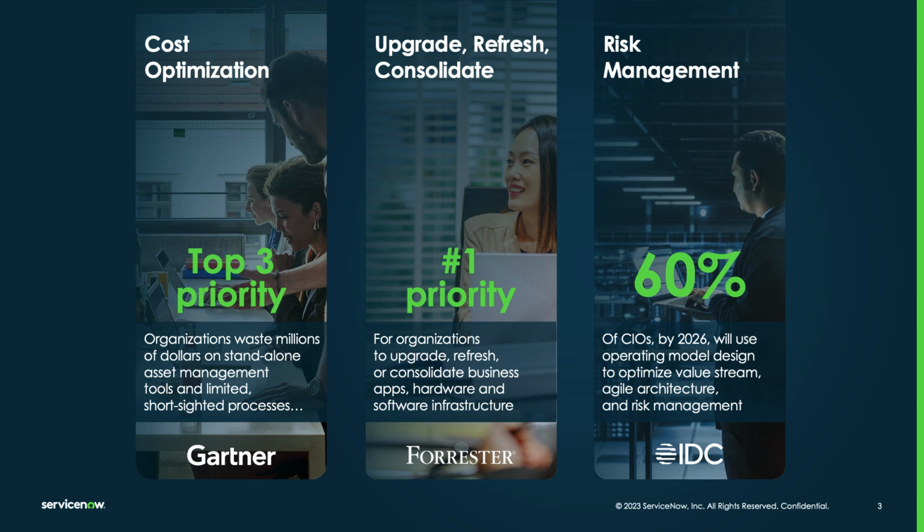Many of the things that are setting that up are pointed out here. As we went looking for quotes and different trends, we found them in all 3 of those big analysts, Gartner, Forrester, IDC, which really just point to the fact that it's among the top 3 priorities. It's the number 1 priority. 60% of CIOs by a certain time are expected to be looking at this, and if they can't contribute with that, optimizing the value stream and what they provide, and using agile architecture and risk management, they will fall way behind. There's a lot to digest, but obviously the industry is feeling it, and we believe that probably our audience is feeling that too.